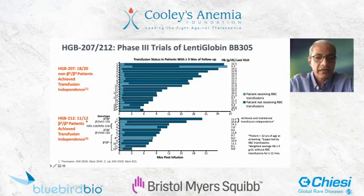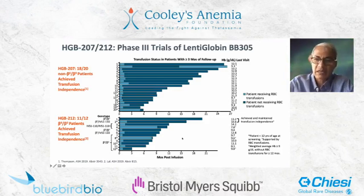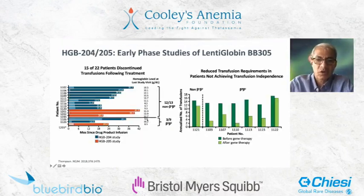And then also in the patients who had beta 0 thalassemia, 11 out of 12 patients here also became transfusion independent. And you can see this one patient here who is on regular transfusions, has not yet become completely transfusion independent. And here too, you can see that the hemoglobin levels in general are a little bit higher, so 13, 14, 10, 11, compared to the previous study where you had somewhat lower hemoglobin levels.